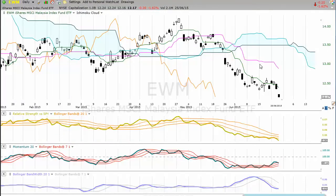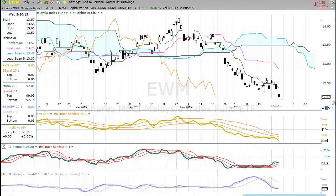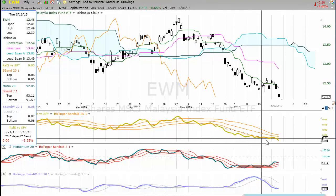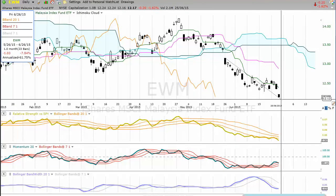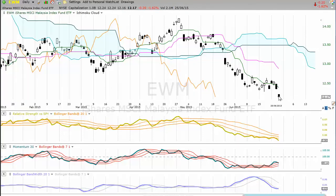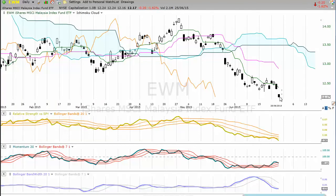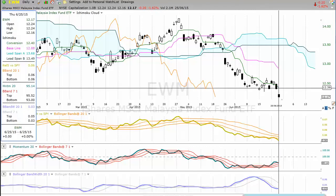EWM is the Malaysian index fund, and that has been a very, very strong underperformer for quite some time, still trading down below that lower band in terms of relative strength. In terms of Ichimoku, trading well below each of the Ichimoku indicators, looking a little overextended in the depth away from the Ichimoku cloud, so something of a rally wouldn't surprise, but when we've seen any rally, we've seen the Tenkan Sen holding as resistance, so that's an area we should be watching for, potentially strong resistance at 1240.